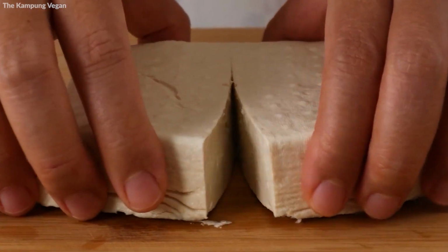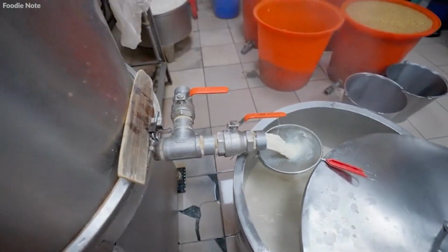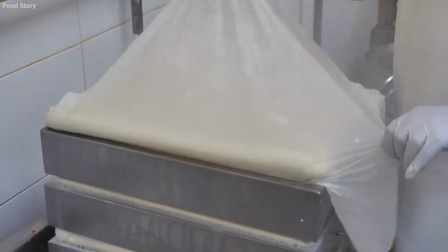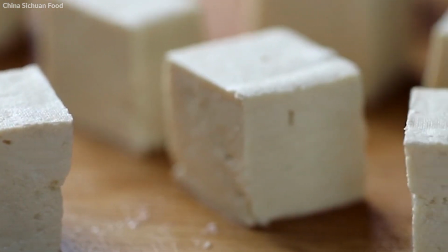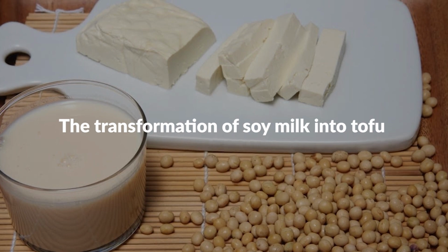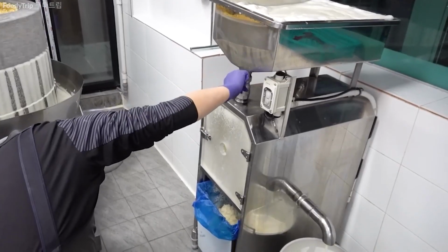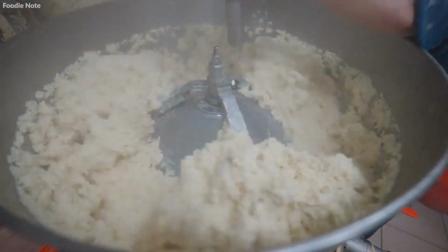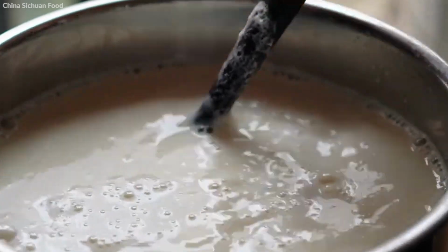The resulting soy milk, now a creamy off-white liquid, serves as the base ingredient for tofu and is ready for the coagulation process, which will transform it into the familiar, solid form. The transformation of soy milk into tofu is a fascinating process that combines traditional methods with modern technology. It begins with the crucial step of coagulation, where coagulants are added to the soy milk.